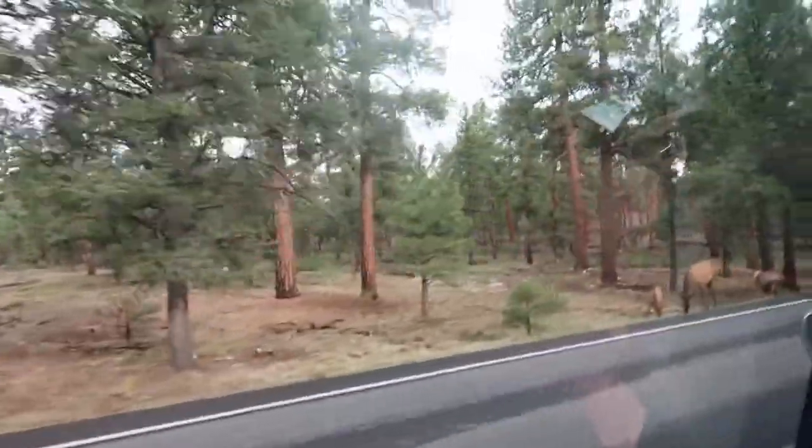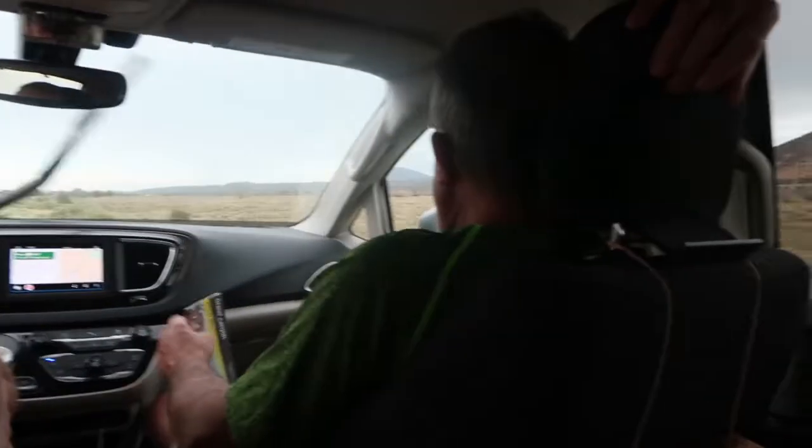The elk, guys. Here. Now, south rim. East and south, really.